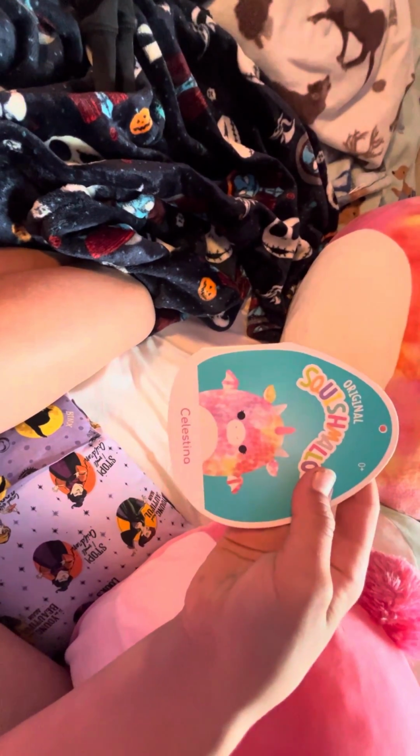The eagle's Edward, May, Ruffs, I'm pretty sure, and Calistina. Comment down below if you know what that name is. But I keep all of the names.